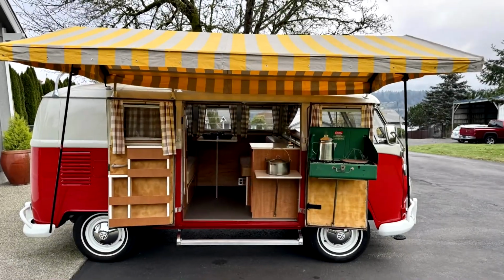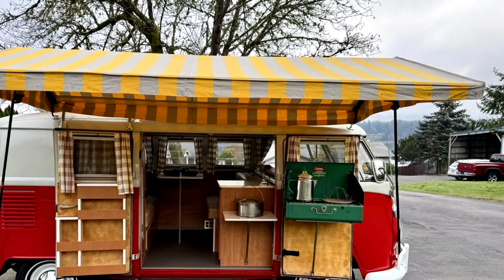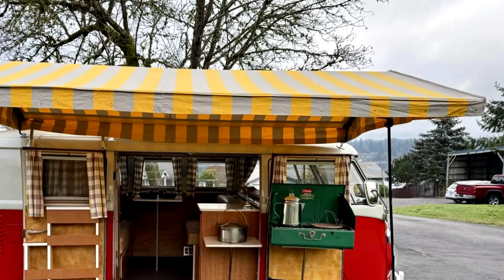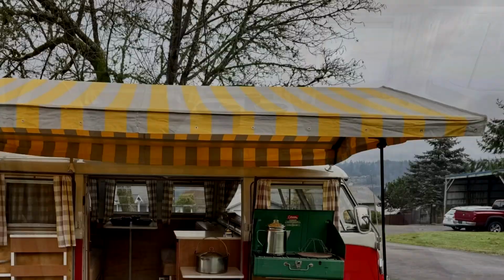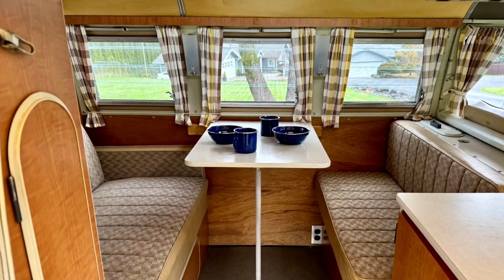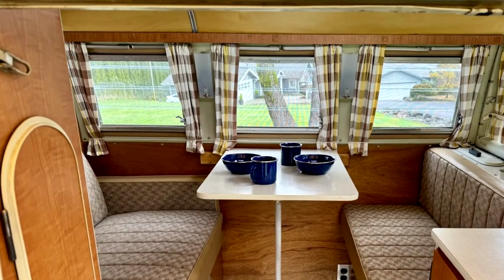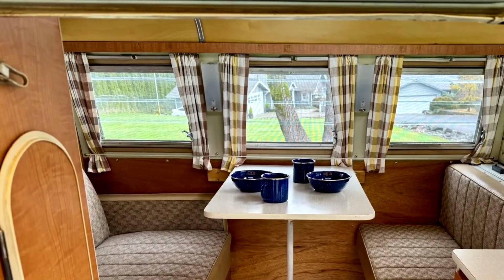The wheels, classic 14-inch Steelies wrapped in 205/75 Hankook white stripe tires. The brakes, drums all around, freshly turned and painted. It's like someone lovingly rebuilt it with a torque wrench in one hand and a vinyl record in the other.